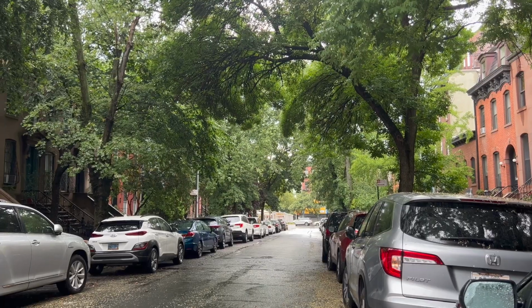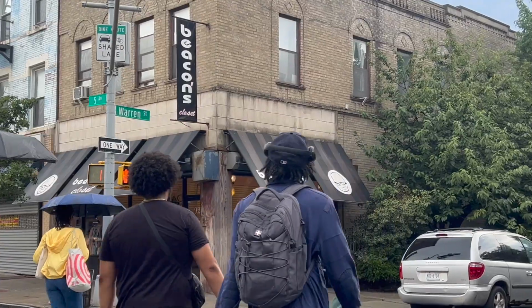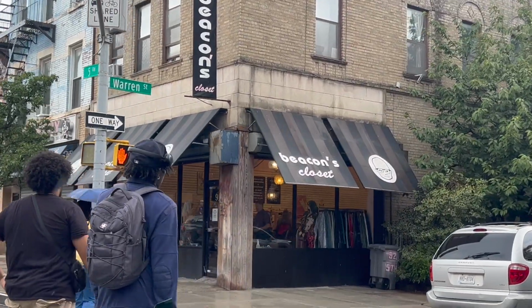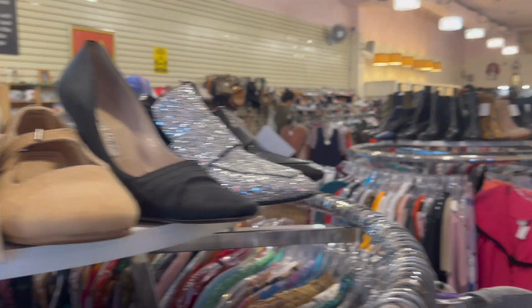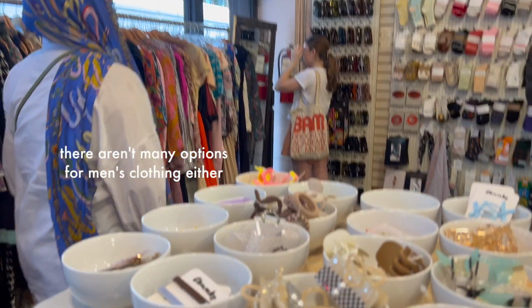After we had lunch, we drove over to Park Slope to go to a few more thrift stores. The first stop was Beacon's Closet, and I am a very big Beacon's Closet stan, but this location is not my favorite one. This one seems a little bit smaller and has less inventory for my liking.